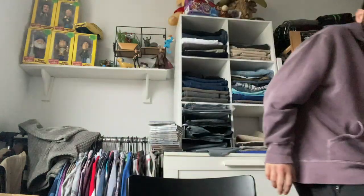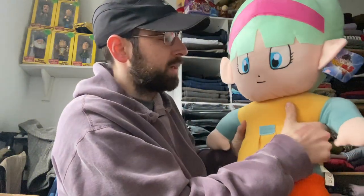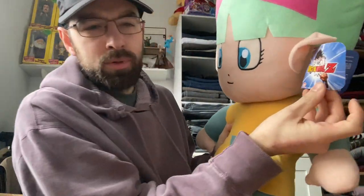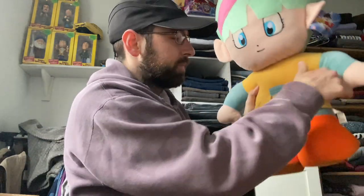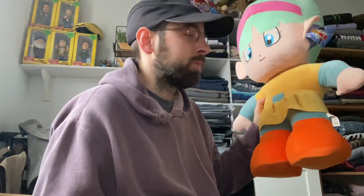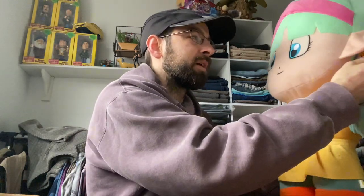But we still sold some good things, and we sold a massive, Jesus, she just headbutted me. This is a Dragon Ball Z Bulma plush. And it is absolutely massive. As you can see, her head is bigger than mine. And that was £4 in the charity shop. That sold pretty quick, a few hours after I listed it, for £18. So maybe could have squeezed a bit more pennies out of that one.